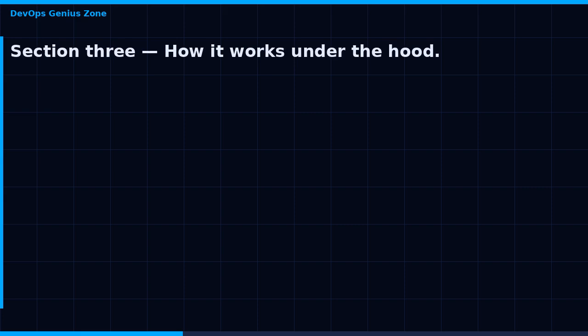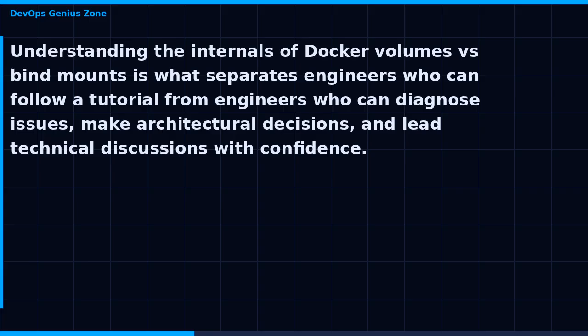When you interact with Docker volumes versus bind mounts, there is a control layer that receives your instructions, validates them, computes the difference between the current state and your desired state, and then executes the operations needed to close that gap. This reconciliation loop runs continuously.